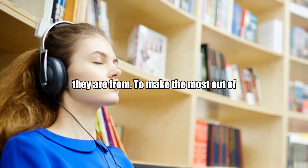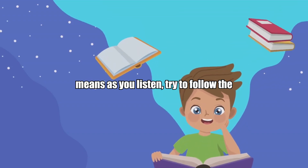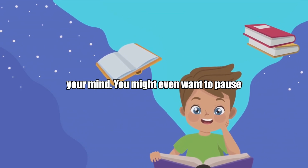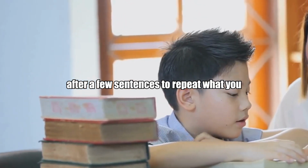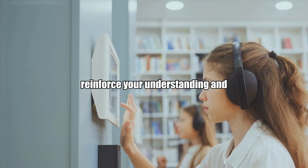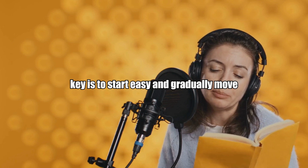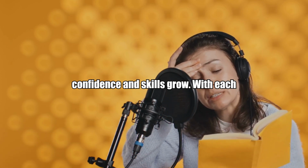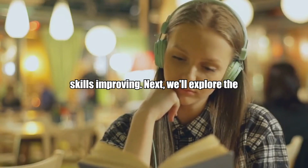To make the most out of audiobooks, try to listen actively. This means, as you listen, try to follow the story closely and visualize the scenes in your mind. You might even want to pause after a few sentences to repeat what you just heard. This active engagement helps reinforce your understanding and retention of the language. Remember, the key is to start easy and gradually move to more complex audiobooks as your confidence and skills grow. With each audiobook, you'll find your listening skills improving.